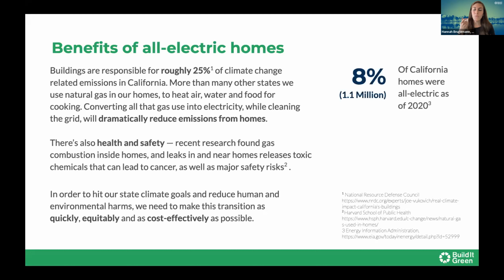And so what we're really interested in when we're thinking about panel optimization and the whole purpose behind this approach is how do we, as quickly as possible, as cost effectively as possible, and as equitably as possible, allow people to electrify their existing homes, because we just think that's super important.